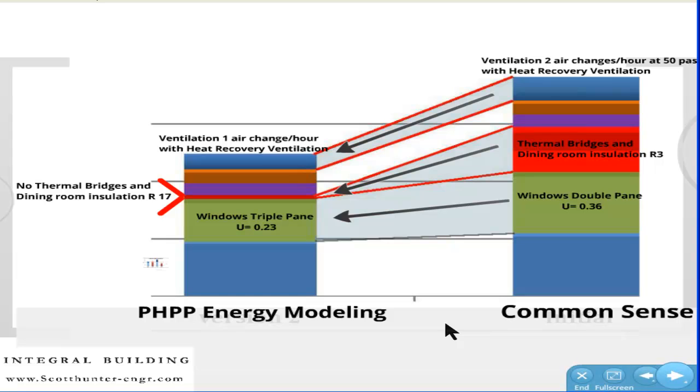If we compare passive house, the PHPP energy modeling results, and our common sense approach, if we increase the air tightness further from 2 air changes per hour to 1 air change per hour, notice it's not a big difference. If we improve the windows, and we'll see more about that, we also get some improvement. But the real improvement here is when we get rid of the thermal bridges and when we insulate the one wall which was thought not worth bothering with because it was too hard to get to, it had wood paneling, too much trouble.